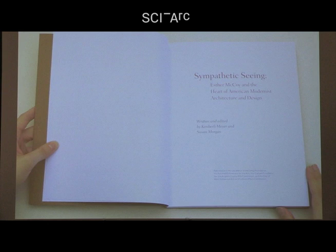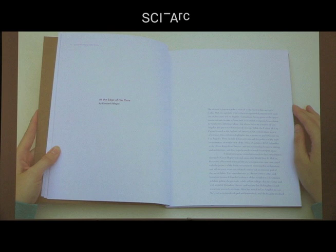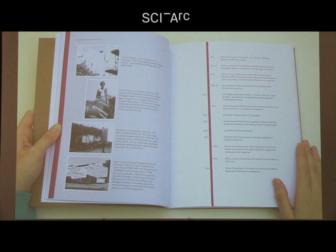Kind of the title page, a quiet beginning, the table of contents, an essay, and you can see it's a luscious white space. It's quite refined and somewhat quiet. And the book is separated into four parts, and they all have this timeline opening that explains what happened in Esther McCoy's life at the time, and what happened in California and in the world in general.